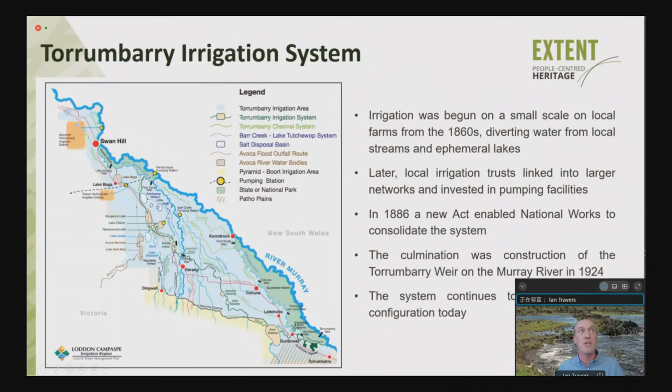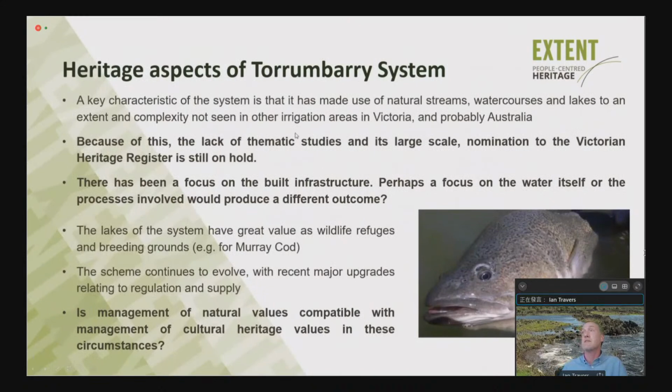And a key characteristic of the system, if we go on to this next slide, is that it has made expansive use of natural features. So natural streams, watercourses, and lakes. And it's done this at a level of complexity which has not been seen in other areas of Victoria and probably Australia. The system was nominated for inclusion on the Victorian Heritage Register, that state level register, in 2014. But the nomination for its inclusion is still on hold now.